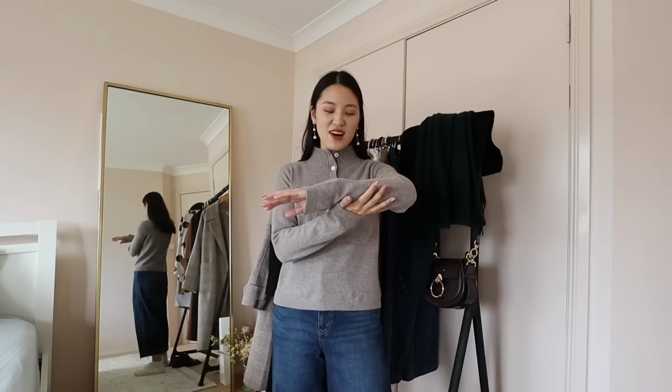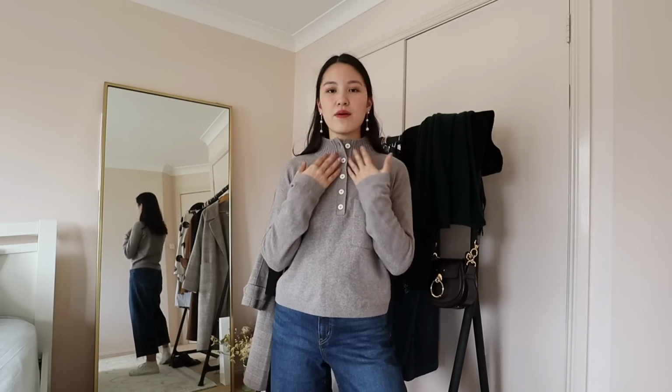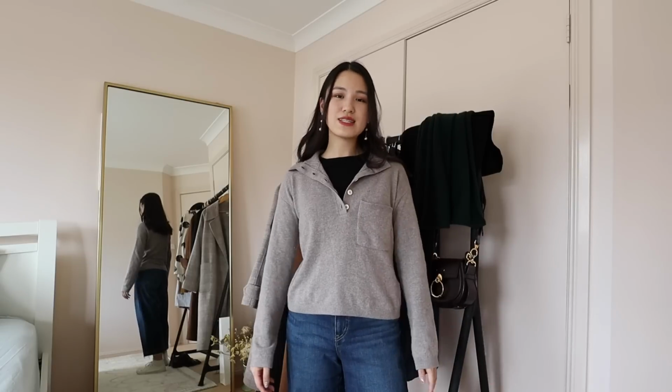Can we talk about this color? It is the perfect neutral. I definitely don't have anything in this color in my wardrobe, but it's also just not a color that I come across very often. I really like the buttons and the neckline, so you can wear it as a mock neck like I have now, but you can also undo a button and make it into a bit of a collar, which I also think is cute. There's so many details that I feel like are done perfectly on this top, and I've really enjoyed wearing this.